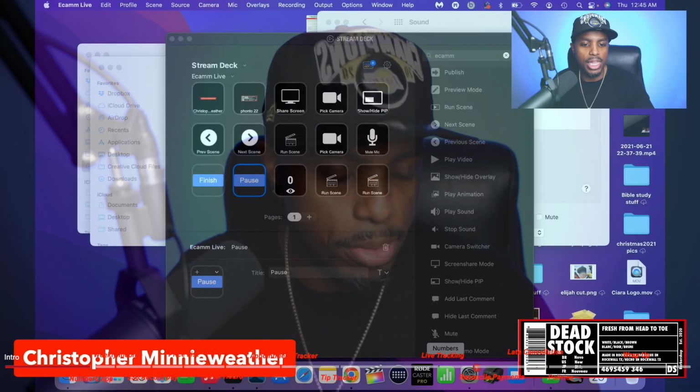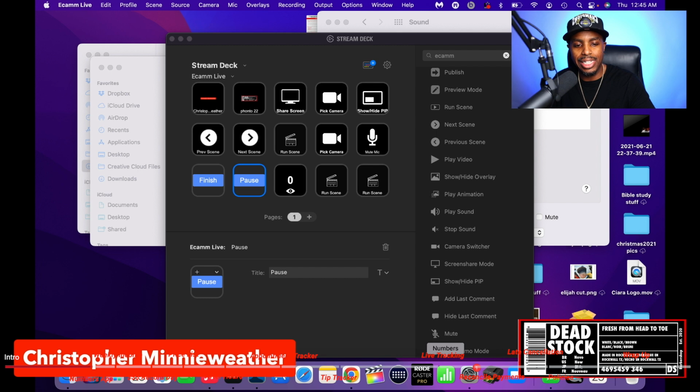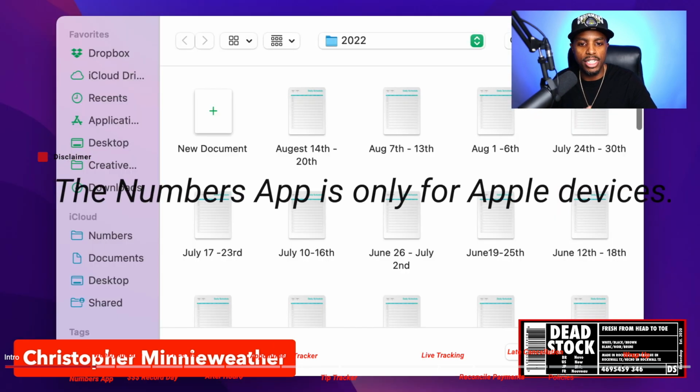Let's get it pulled up. The app that I use is like Excel. If you've never heard of it, it's Numbers. All it is is a spreadsheet that I made personally. This is what I do.